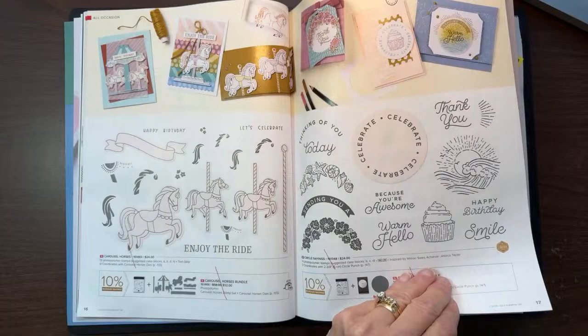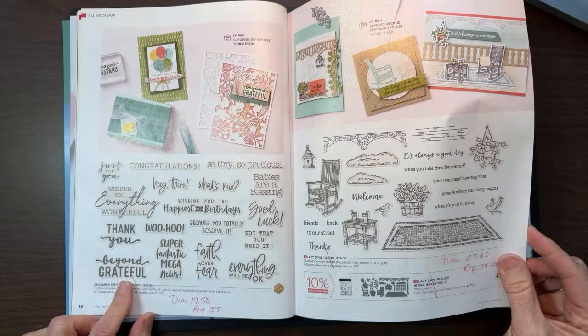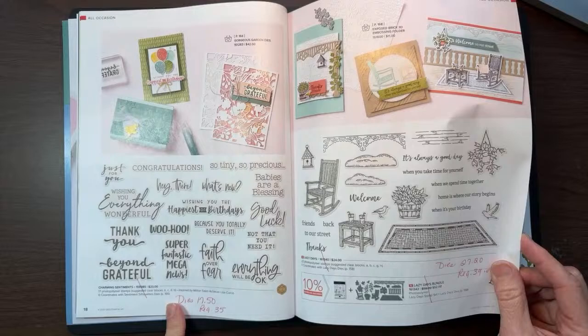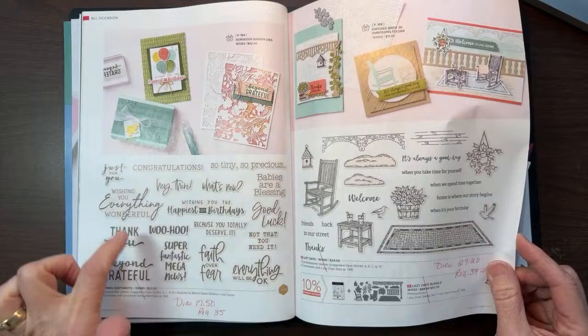Next you have the charming sentiments. So this stamp set is retiring, and the dies that coordinate with that have been marked down. They're regularly $35, and they are marked down to $17.50. So it's a great word set, even if you just want the words, but the dies would cut out every one of those words, making stamping easy.